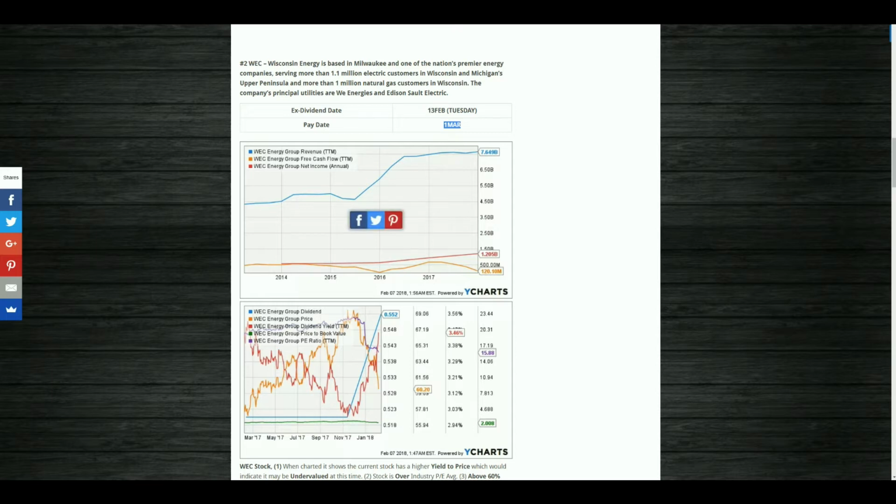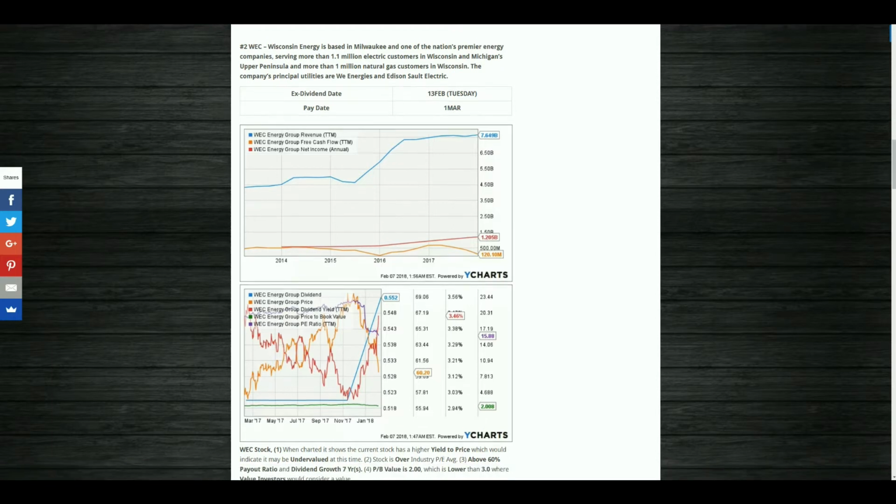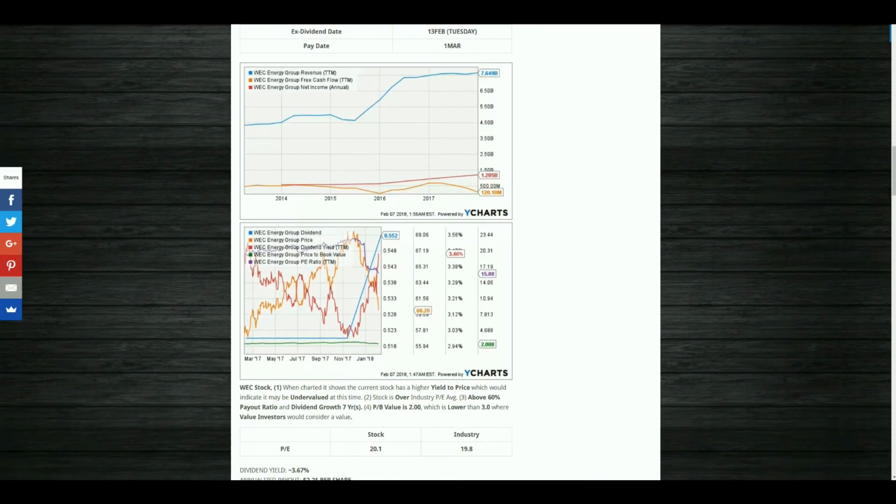Their free cash flow has declined slightly, but at the same time, this is a utility company, so they may be buying smaller companies or doing some sort of acquisition. So that would be something to take a look at, where their free cash flow is going.